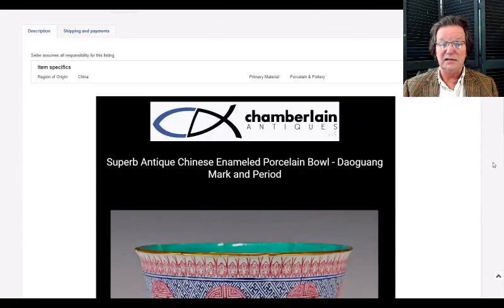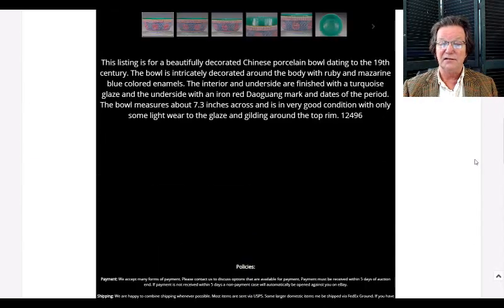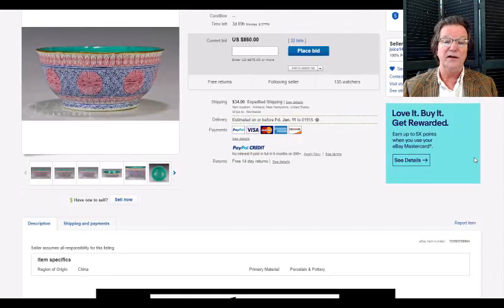What size is this thing? 7 inches across. Yeah, it's typical size. Nice looking bowl, though. An unusual example. All right, and he also has this up.